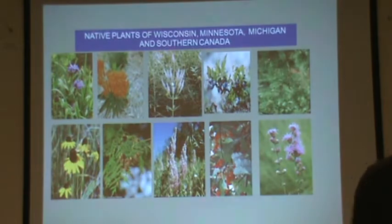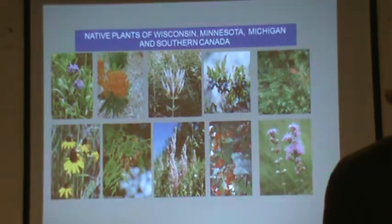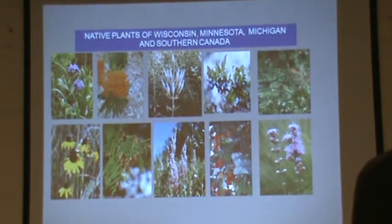This next guy is cobra's root. Actually saw that in the wild last year in a wetland, it was so exciting. It really grows out there. And blueberry. That's one of our upland acidic in that 300-foot zone I was telling you about.